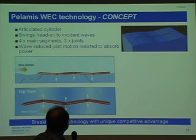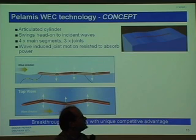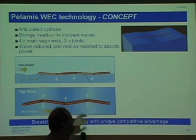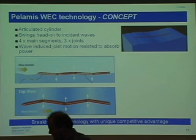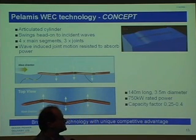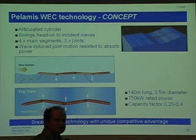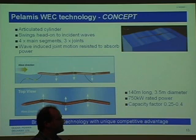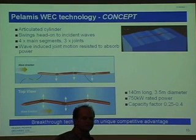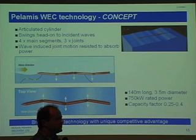So the machine consists of 4 long sections that you can see here, separated by 3 smaller sections, what we call power modules, which I'll show you in a moment. The complete machine is 140 meters in length, 3.5 meters diameter, so about the size of 4 train carriages, with a rated power of 750 kilowatts, which would be similar to a modern wind turbine of maybe 6 or 7 years ago, and would provide sufficient electricity for about 500 households.